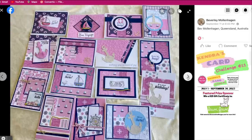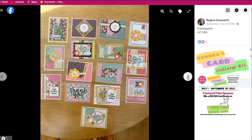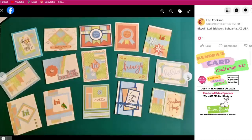Also, please check the featured posts at the top of the Facebook group, as this is where I post important information, including the current challenge and other updates throughout the quarter. I update the link each month throughout the challenge to the current official entry photo album in this challenge introduction post. By clicking on these links, it will take you directly to the current official entry photo album.